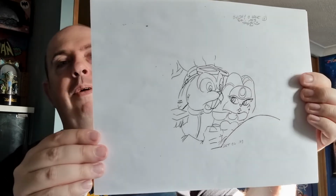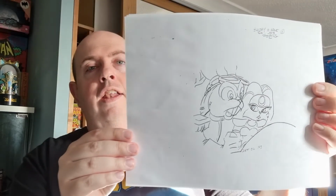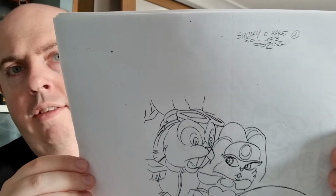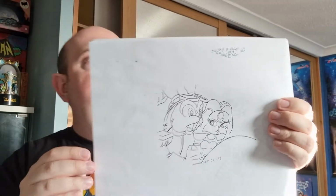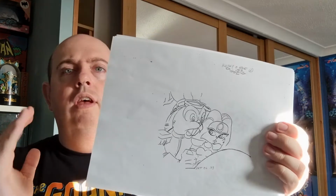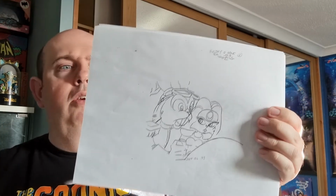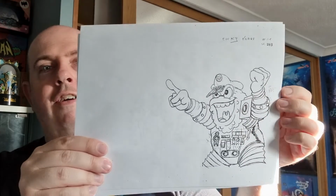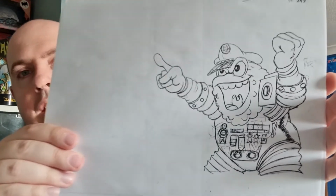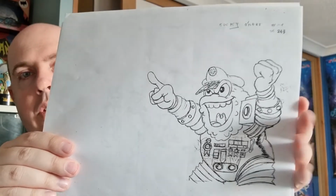Second one, we've got Bucky and Jenny in the Righteous Indignation. So it says sometimes as well, but Bucky O'Hare, different scenes at the top there. I definitely wanted a Bucky O'Hare with Jenny or some of the characters when buying Bucky O'Hare art. I needed that. Next one up, this is an awesome one. Toad Air Marshal. When I saw that and I saw the design, I was like, yeah, I've definitely got to win that one. I like to have these in a folder or something.